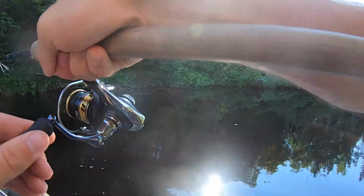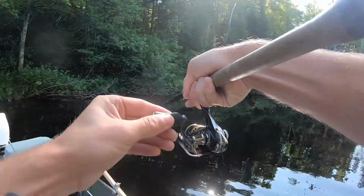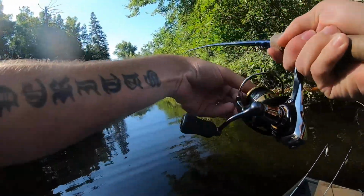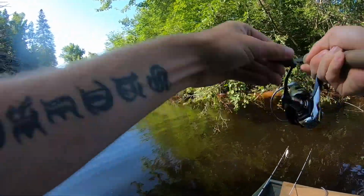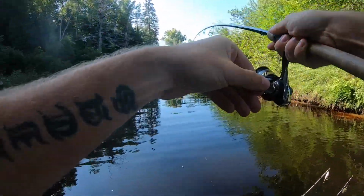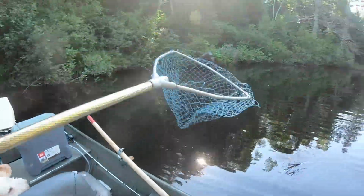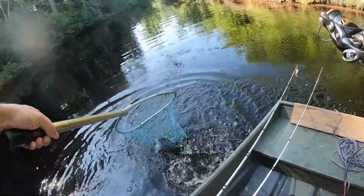Got him. Good. Another nice smallie. Wow.